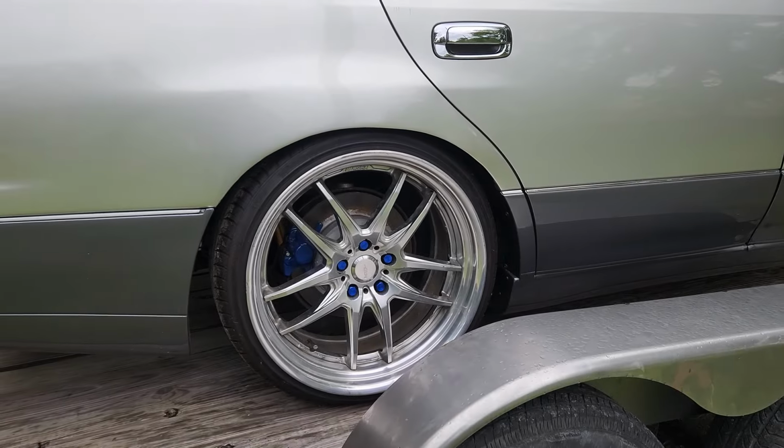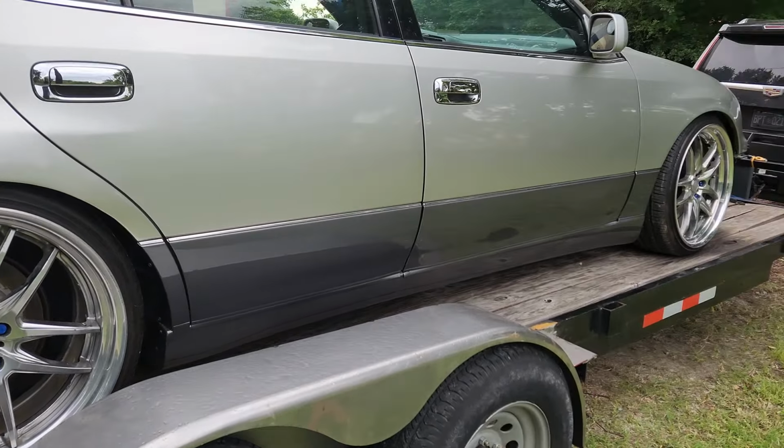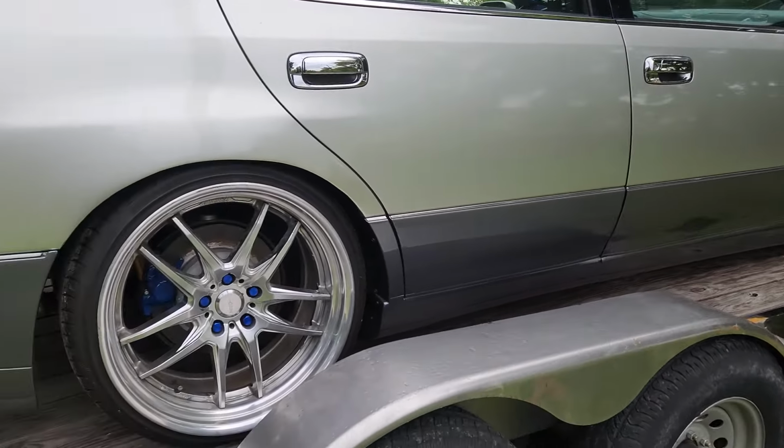And this is the ride height I'm looking for. That would be ideal if the car was sitting like this.